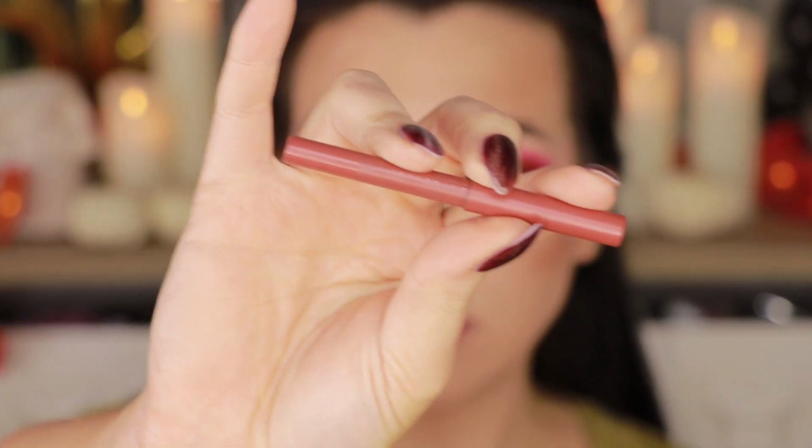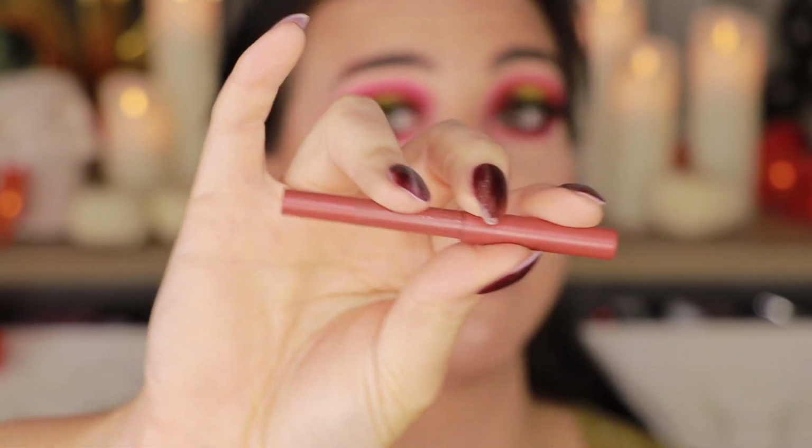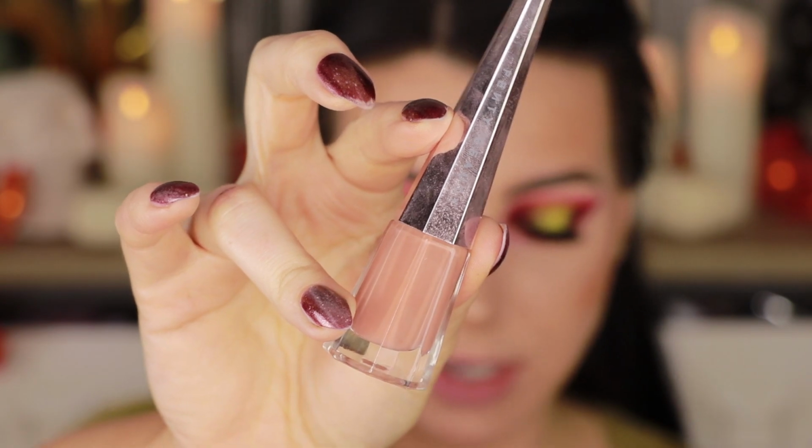For the lip, I think this is gonna pair really well with a matte nude today. So I'm gonna grab my NABLA lip pencil in the color Body Language, which I have sharpened down to an absolute nubbin. And I'm gonna fill that with a Fenty Stunna lip paint in the shade Unbutton.